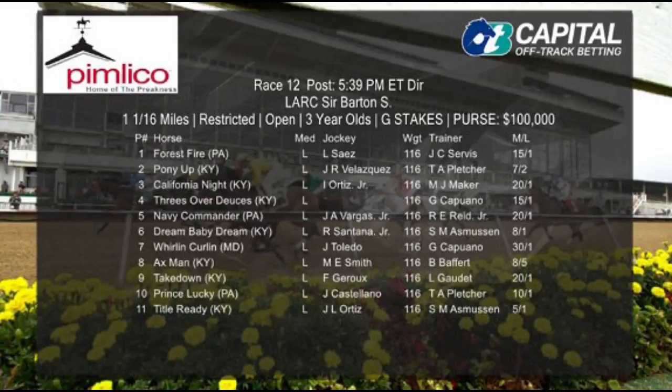6 for 9 in the money. This horse doesn't like to win very often, but does like to hit the board, so maybe a horse at around 10 or 11-1 can get the tries home for some people.